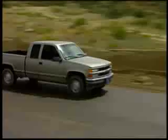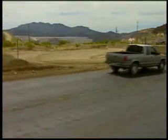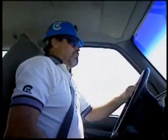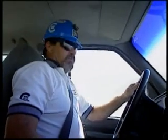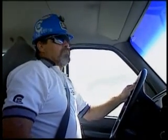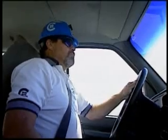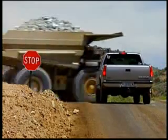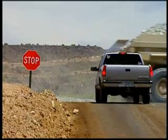Stay on the main road unless you're with an authorized escort. Wear a hard hat, safety glasses, and hard-toe shoes. Never drive under the influence of drugs or alcohol. And always give haul trucks and other large equipment the right of way.